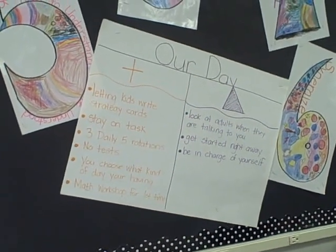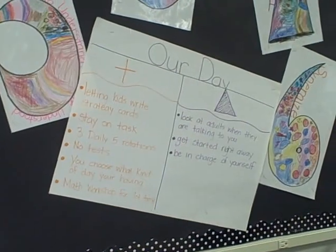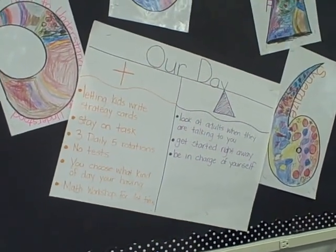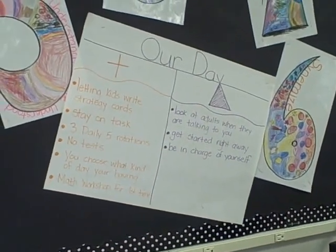This is a first grade teacher's example of a plus delta. They did a plus delta on how their day was going, and the students came up with things that they thought they did well, which were the pluses, and then things that they thought that they needed to improve on, which are their deltas. There it goes.